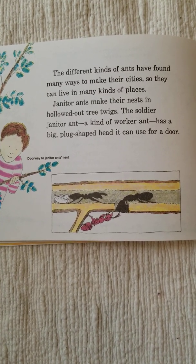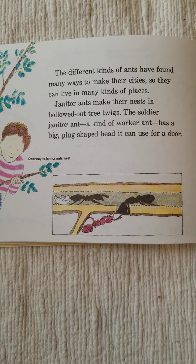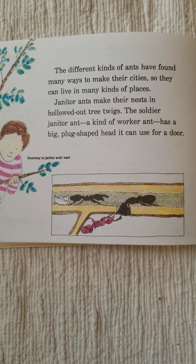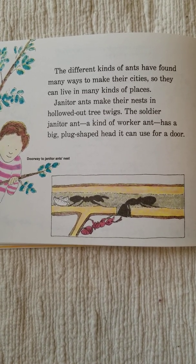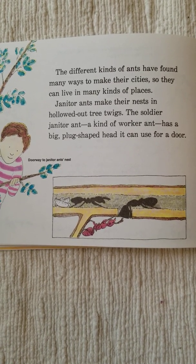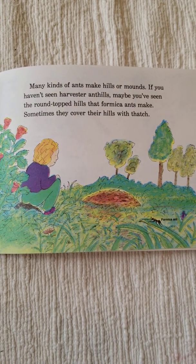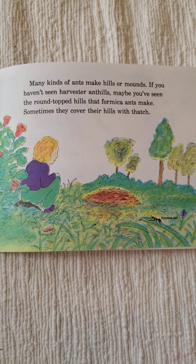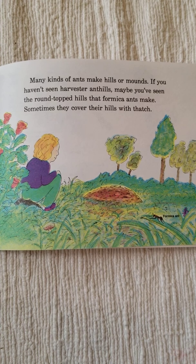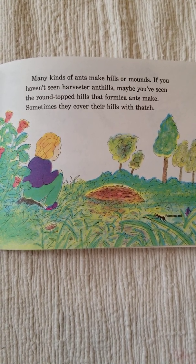The different kinds of ants have found many ways to make their cities, so they can live in many kinds of places. Janitor ants make their nest out of hollowed out tree twigs, and soldier janitor ants, a kind of worker ant, have a big plug-shaped head they can use for a door. Many kinds of ants make hills or mounds. If you haven't seen harvester ant hills, maybe you've seen the rounded top hills that formica ants make. Sometimes they cover their hills with thatch.